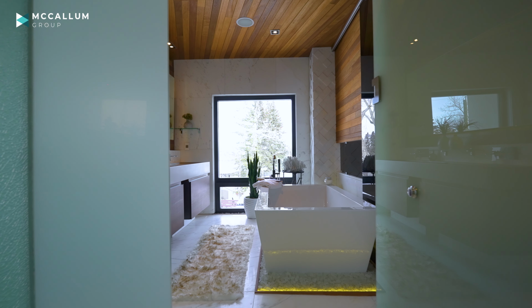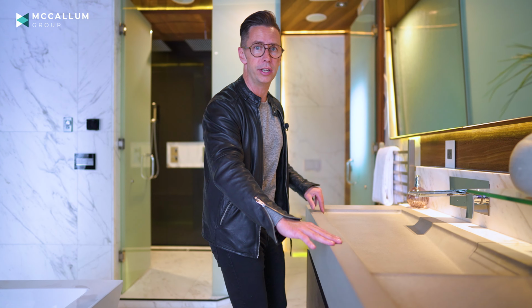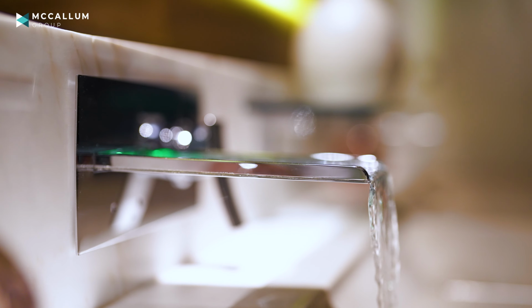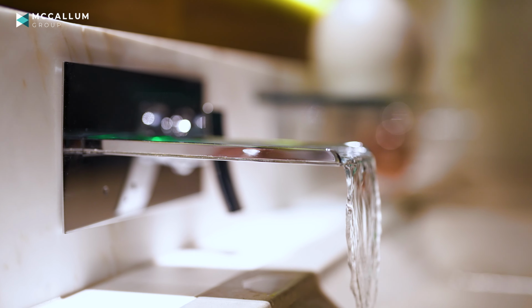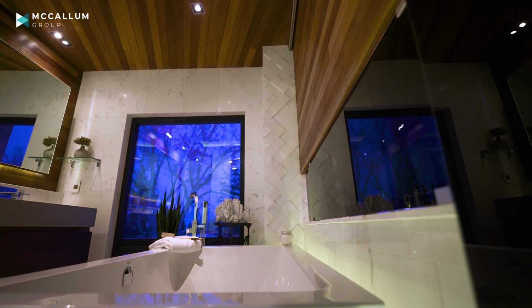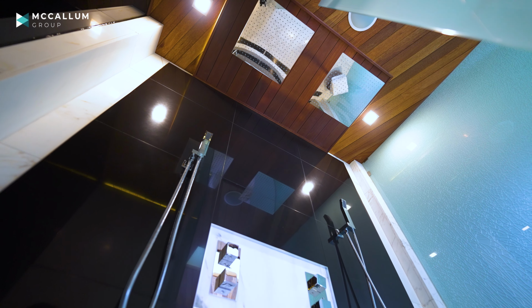I love the design used here on this double vanity as well. This is a cast concrete with the dual sinks, the wall-mounted faucets. It's absolutely stunning. You'll see LED lighting used at different spots to give this space personality at different times of the day. And in behind me here is a massive walk-in shower with integrated stool.